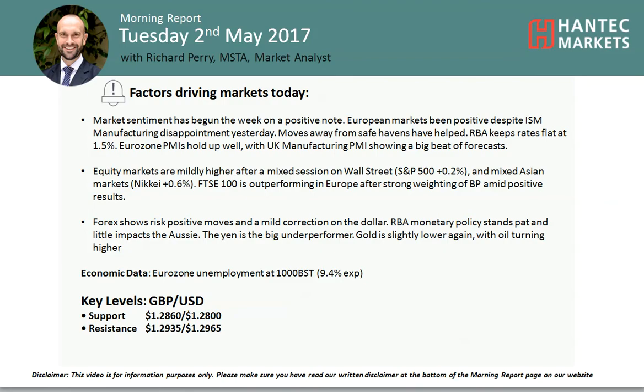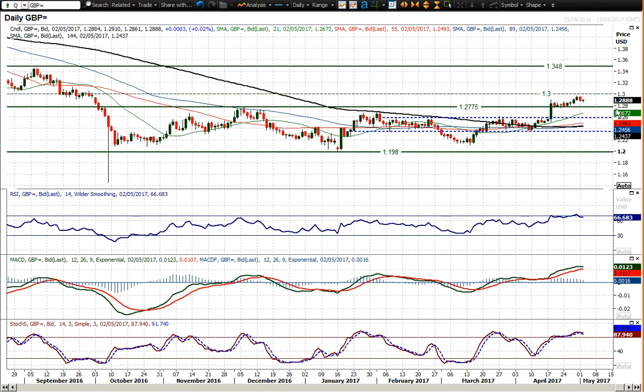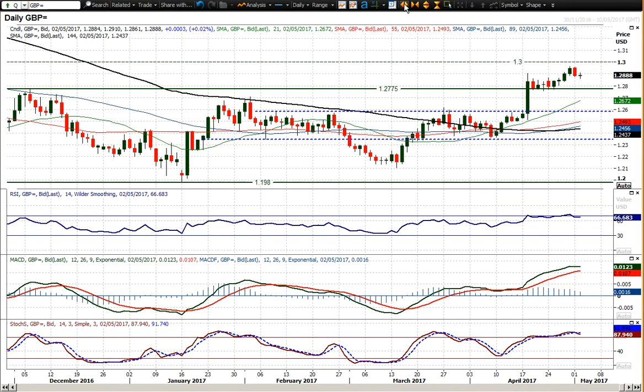Looking at cable, we've seen again a run higher on cable. It's just consolidated back a little bit. Yesterday's candle, amid reduced trading, was negative. Dollar bulls took a bit of advantage to gain some back on sterling. But generally speaking, I don't really see it as a game changer, certainly not amidst the low volume moves that we've seen. I mean, yesterday's trading, for example, was the lowest since the 2nd of Jan.